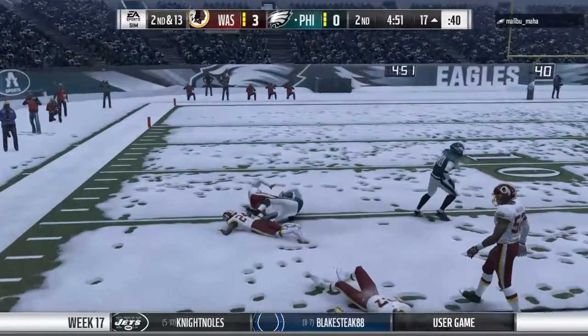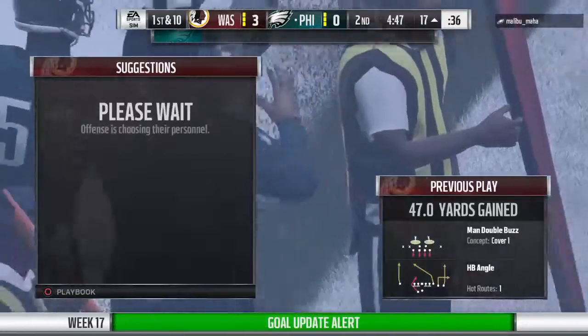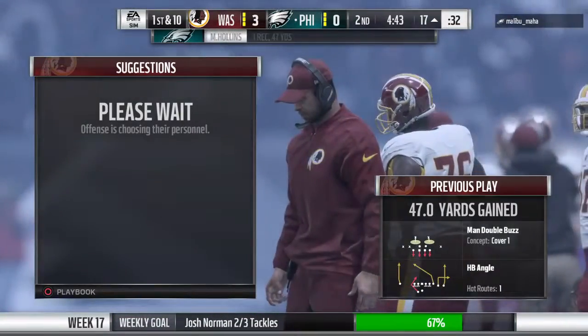And he'll be marked down deep in Washington territory. A big play there on the catch and run. 47 yards.